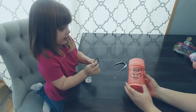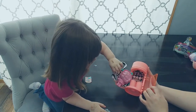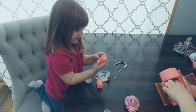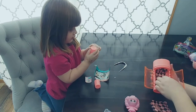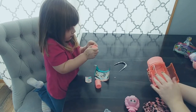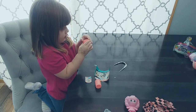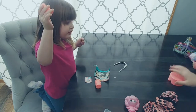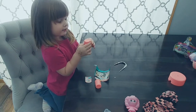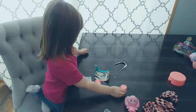How do we open this? Oh, here we go. From the middle. Okay. Yeah. Chocolate. Let's open up the curlers. Okay. Well, I think there might be something up top there. Oh. You can just put this in your hair. It's a curler for your hair? Yeah. You can put it in your hair however you want. Okay. I don't know how to do that.